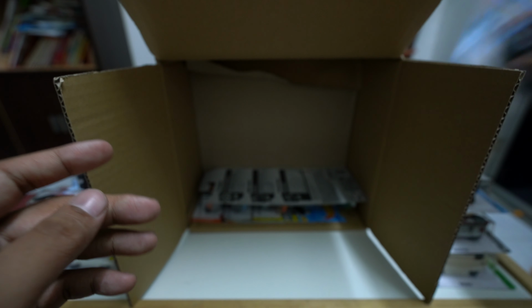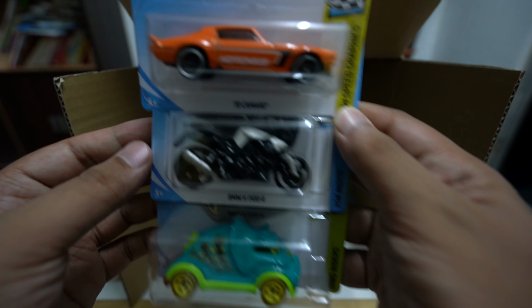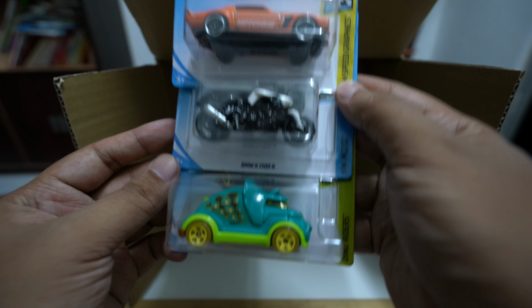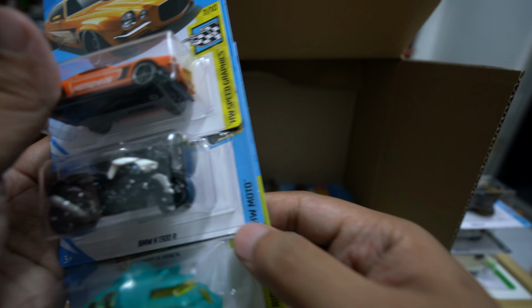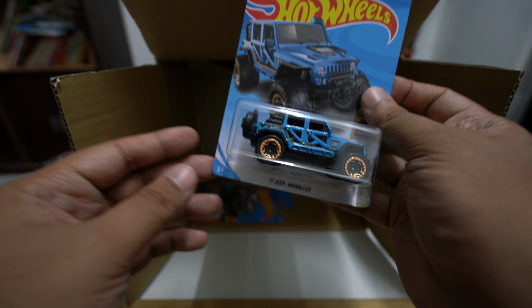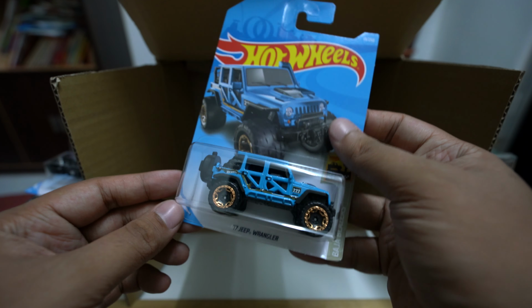Baja Hauler, '70 Camaro, BMW K1300R, and Triceratruck. This is dinosaur, Dino Riders. Yes. Another Fleetside 2000, and 2017 Jeep Wrangler in blue now. This is the third variant, I believe. Ford F-150 Raptor. Right, that's the first half of the case.